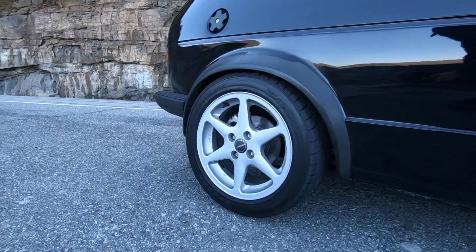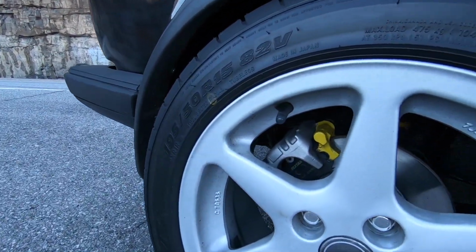The rear is basically a Mark II GTI disc setup with a Mark IV caliper, because the Mark IIs don't really have a really good e-brake. So I put the aluminum calipers. It's less weight and they have a better e-brake. You can use the Mark II cables in it. So Mark II discs with Mark IV calipers. I don't really enjoy working on drums.